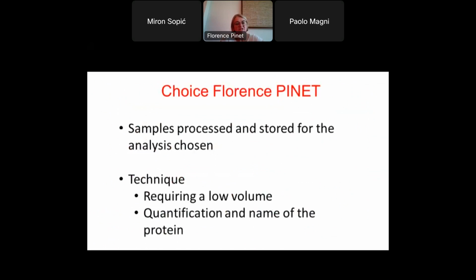This is my personal choice. I will say that the sample should be processed and stored for the analysis that you have chosen. And I think it is very important to use good samples for this. And for the technique, I will suggest using a technique requiring a low volume, but I will say samples are very important, and a technique that quantifies directly with the name of the protein.